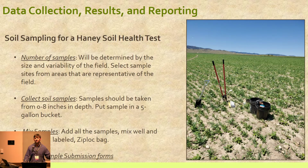That way when we go back the following year and the year after that, and hopefully if the producer sticks with it in years down the road, I'll be able to be fairly close, or as close as I can be, to making sure I'm taking those samples from the same spot.